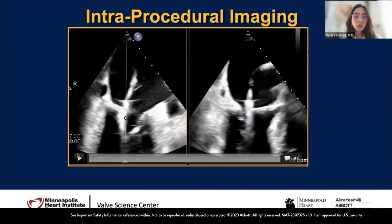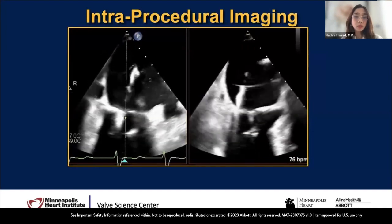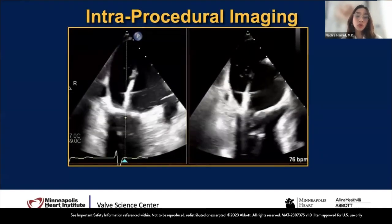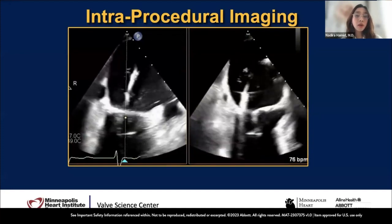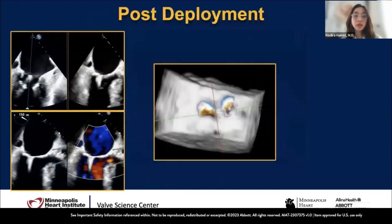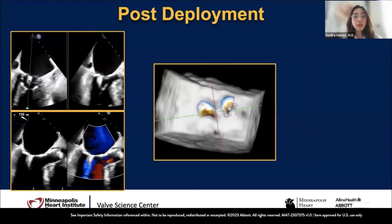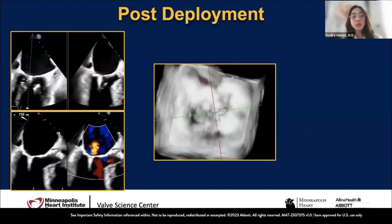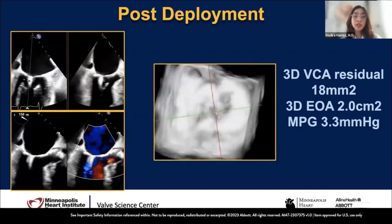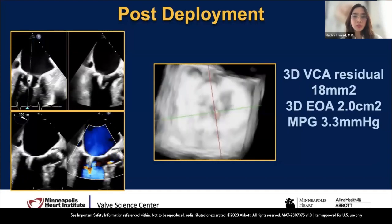And so you can see here, once it's clipped, I will reassess before deployment to make sure of your gradients, your reduction in MR, and the pulmonary vein as well. And once all of that is confirmed, the clip is deployed. So for this patient, exactly to your point, Ryan, one clip right down in the middle, an NTW, and we got away with less than moderate, so mild MR.